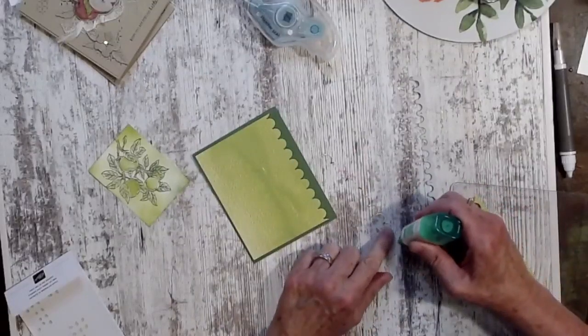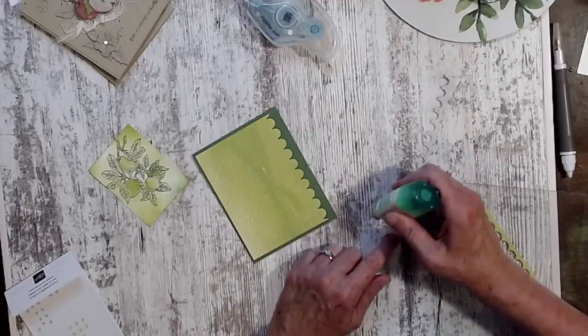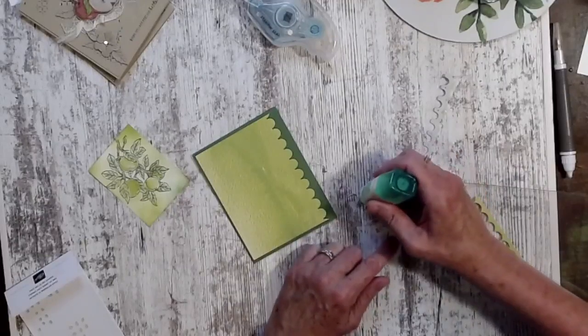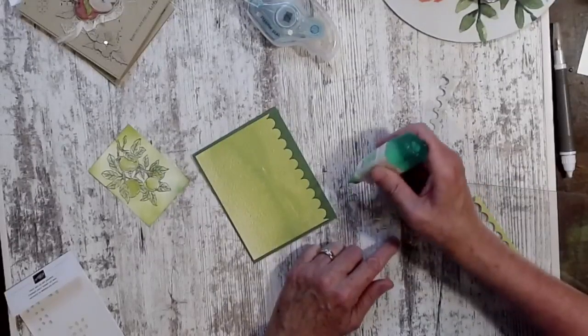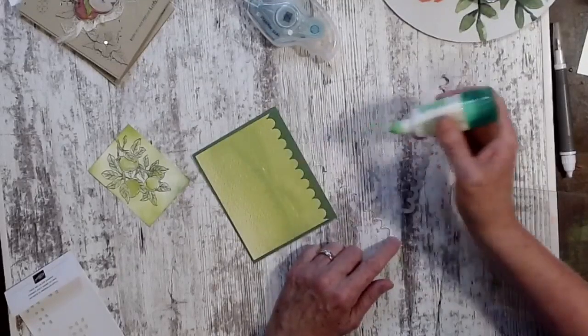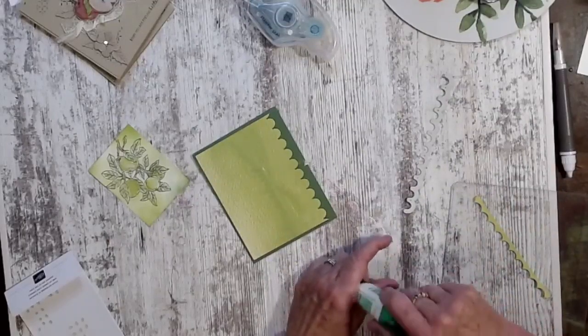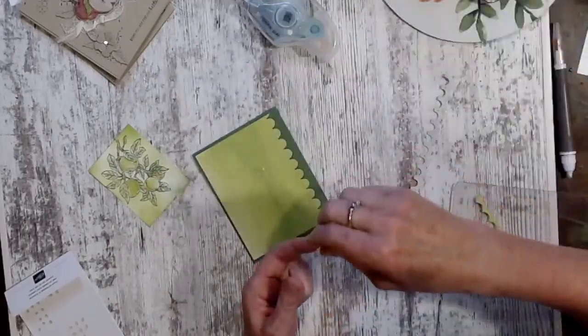So probably this would have been a really good piece to use the adhesive strip had I realized that it did this. I mean, who knew? I just thought I was making a cute scallop edge. Stampin' Up's so smart. Now it's not just a cute scallop edge. It's a scallop edge that a piece comes out of.